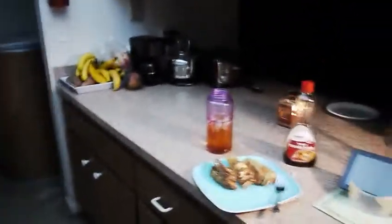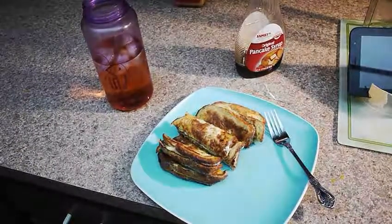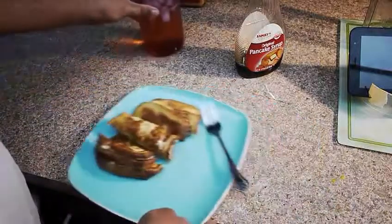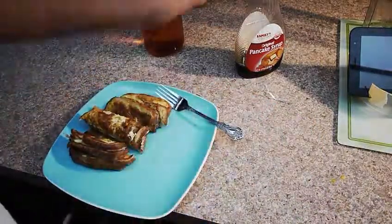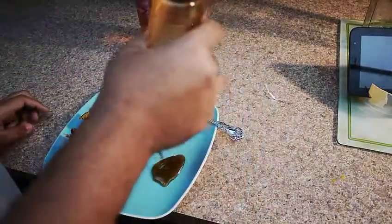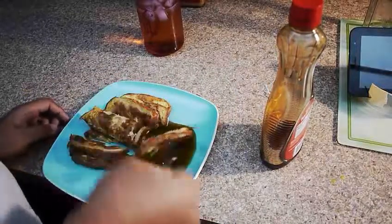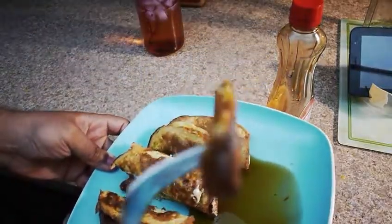Alright, let me reposition you. A not so healthy breakfast for a not so healthy guy. I'm estimating about 1500 calories for the whole thing. Syrup. And you're ready for the first bite. Yum, yum, yum. This should taste like gold, I can tell you that.